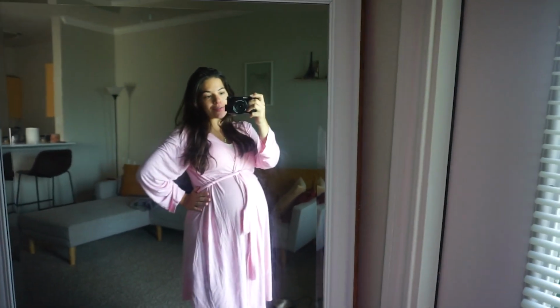34 weeks and a half today. I'm gonna be showing you what I eat in the third trimester. Not that different from the other trimesters, but there are a couple differences. We're just gonna be talking about pregnancy nutrition, things I've been doing to make me feel way better and stronger.